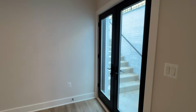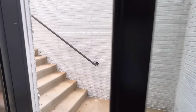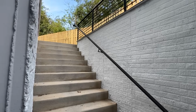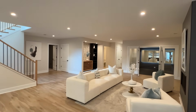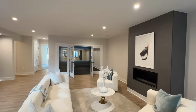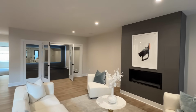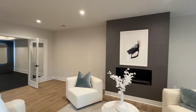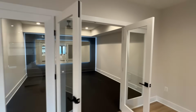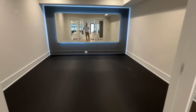And that leads out to the backyard. I'll just show you what it looks like, how many stairs and whatnot. So you got about 10 stairs. So this is where you put one of the TVs. We do have a movie theater room in this house, but definitely have a couple options when it comes to TVs and whatnot.